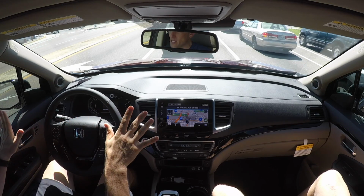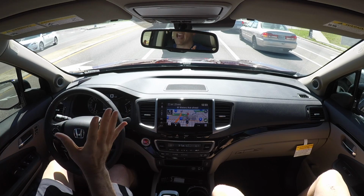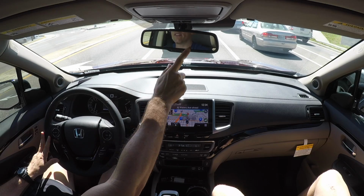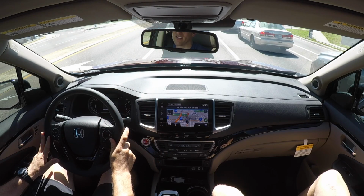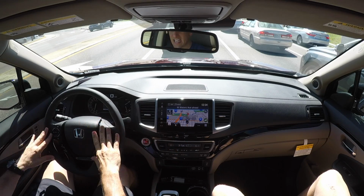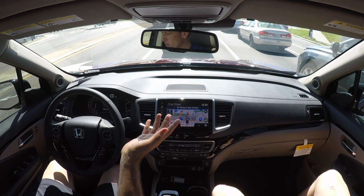The truck, very smooth. It shifts almost like there's nothing even happening. One place I'm gonna zonk it is I still don't understand why all vehicles can't have frameless mirrors, especially in a Honda product. You would think that's something that they would want immediately. You are gonna get your full plethora of all your safety features, which is really nice.